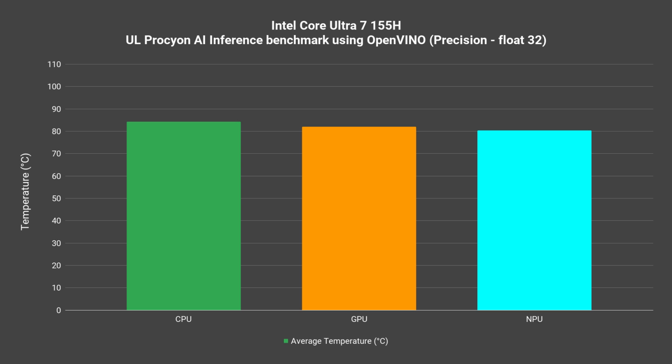What about the average temperature then? Surprisingly, they are all pretty close in terms of average temperature. Once again, the NPU is the most efficient, then comes the GPU, and finally the CPU.